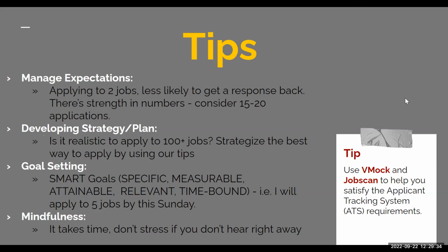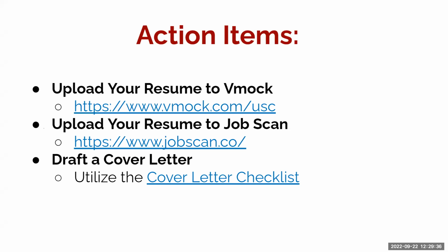All right, so some action items. If you haven't done so already, upload your resume to BMOC to get immediate feedback. You don't have to wait for anybody. Upload your resume to JobScan if you'd like. And then draft a cover letter and utilize the cover letter checklist that again is available on our website. Let me see if this is hyperlinked. You can see it down at the very bottom. It is very small, viterbicareers.usc.edu/toolkit-resume is where you can find some of this information.